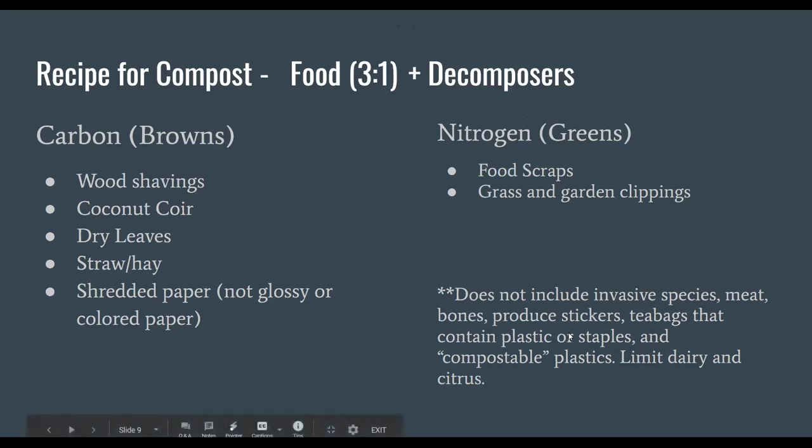Donna asks, can you use cardboard for brown? Absolutely, you can use cardboard. Just make sure there's no tape on there, and you're gonna wanna cut it or tear it into smaller pieces because those larger chunks are going to collapse and take a lot longer to break down. In compost, the smaller things are, the better, the easier it is. So for example, eggshells, if you're gonna throw those in there, I suggest crushing them up. Cardboard, paper should all be shredded down into smaller pieces.